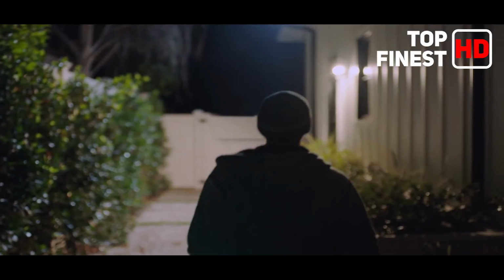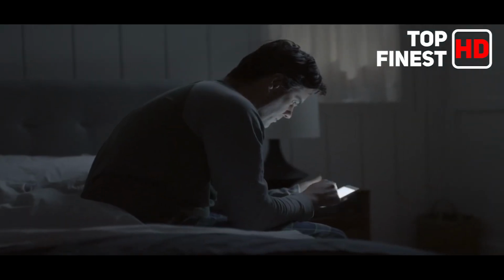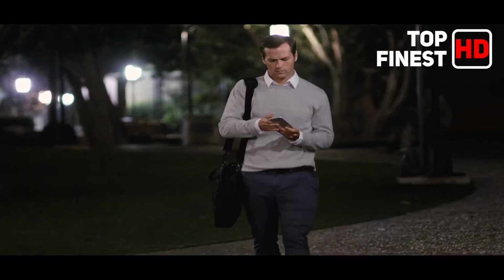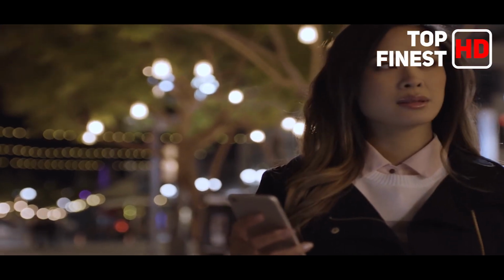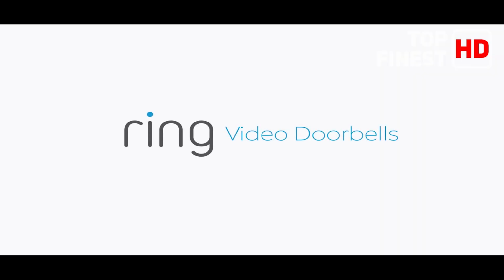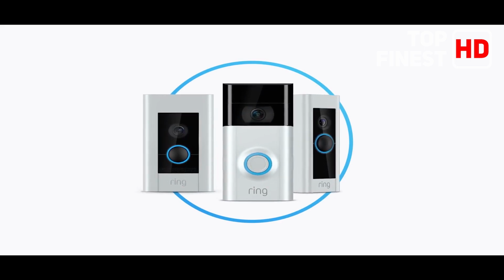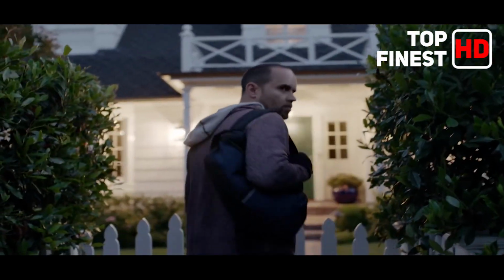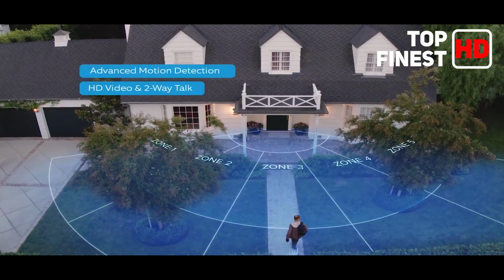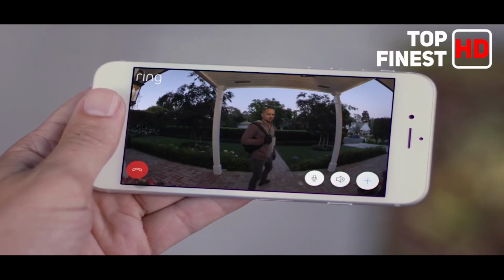Ring is a whole new way of protecting your home and property. Ring Neighborhoods takes security beyond the home and connects you to what's going on in your neighborhood. A new neighborhood watch for the digital age. Layering smart. Home security begins at the front door with the Ring Video Doorbell. With options to fit every home, Ring Video Doorbell is the best and first choice in smart home security.